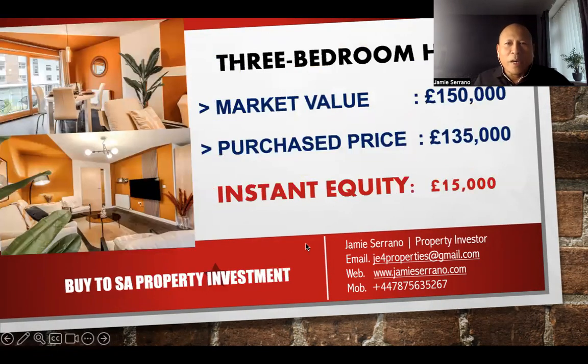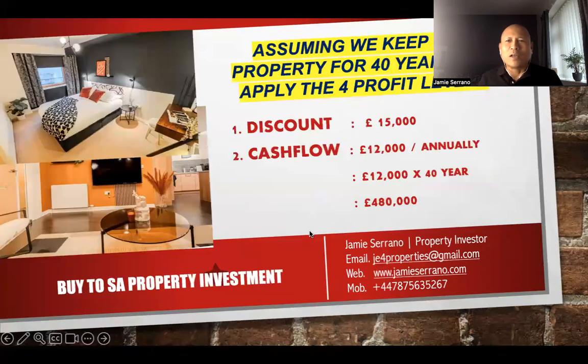Okay, assuming we're buying a 3-bedroom house now with a market value of 150,000 pounds, but we were able to negotiate it and buy it at 135,000 pounds. So we have a discount of 10%, so it's 15,000 pounds as instant equity right on day one of our property investment. Like what Robert Kiyosaki says, you make money when you buy. So this is the reward in getting this property on day one: we already have built-in equity of 15,000 pounds.